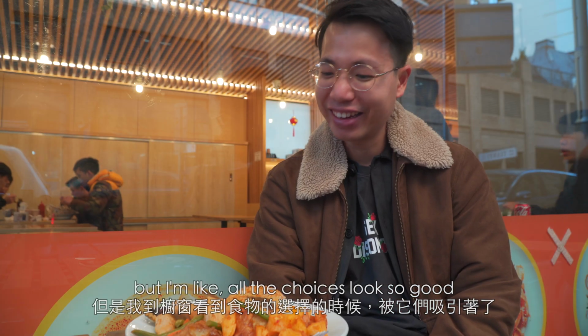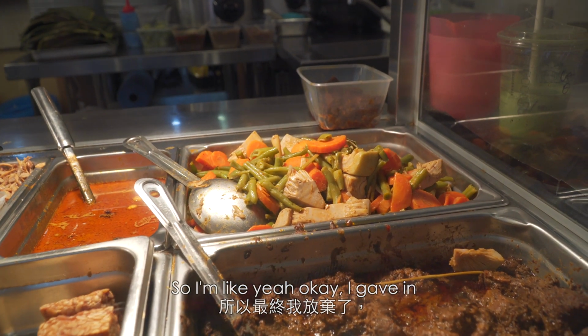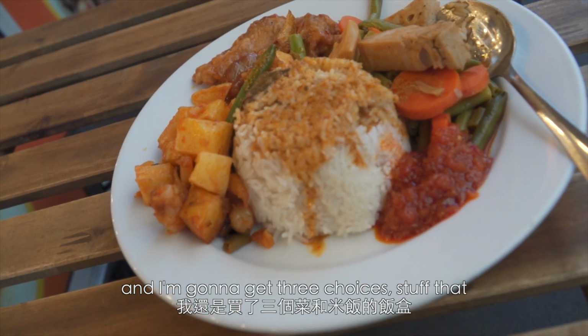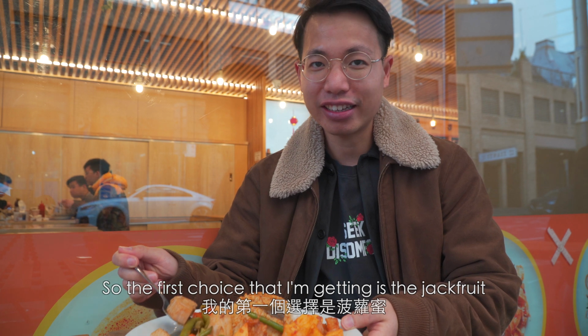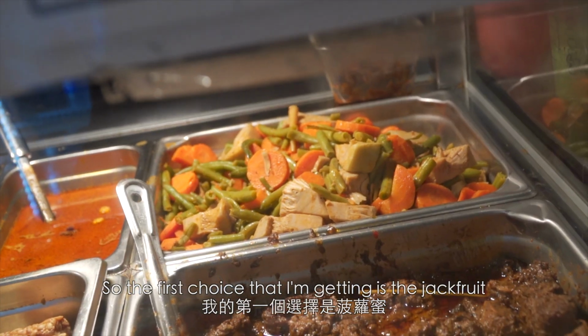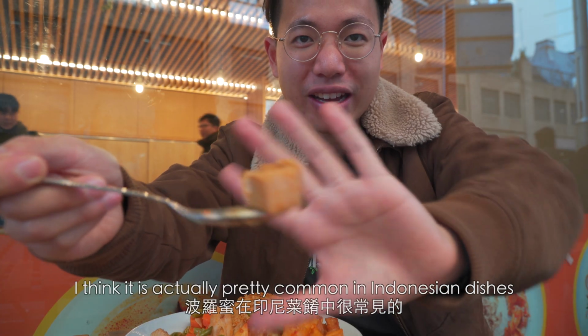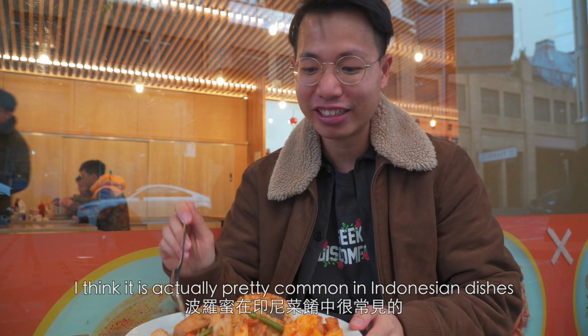But I'm like, all the choices look so good. So I gave in and I'm gonna get 3 choices, stuff that. So the first choice that I'm getting is the jackfruit. I will probably just quickly show you here. I think it is actually pretty common in Indonesian dishes.